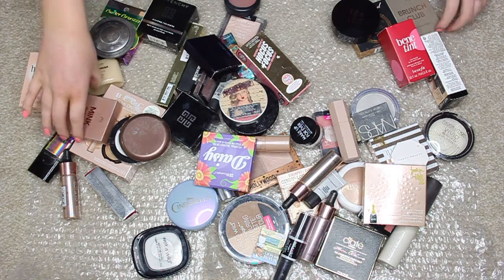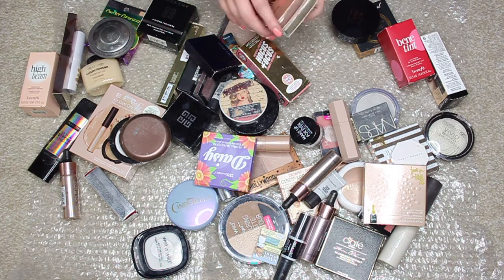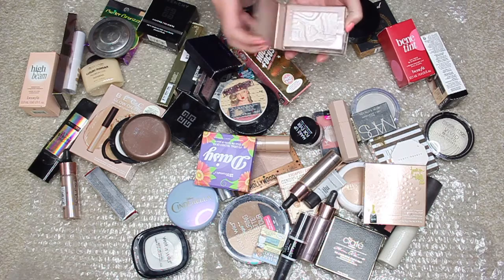And I can see that I have two highlighters from Primark, and apparently the Primark makeup is really, really good. I haven't really tested it out before, but I got two highlighters. So I got this one in Mint Pink.